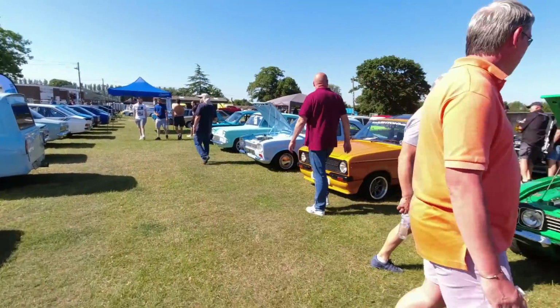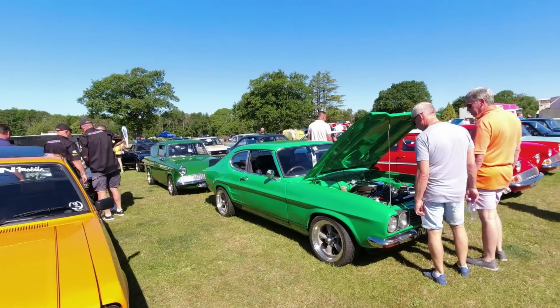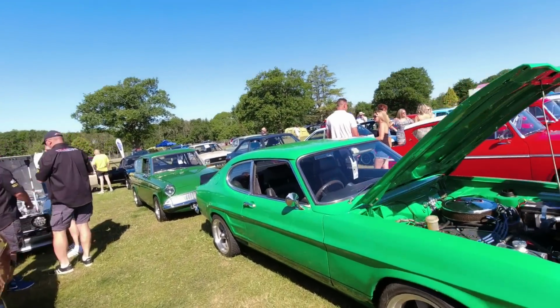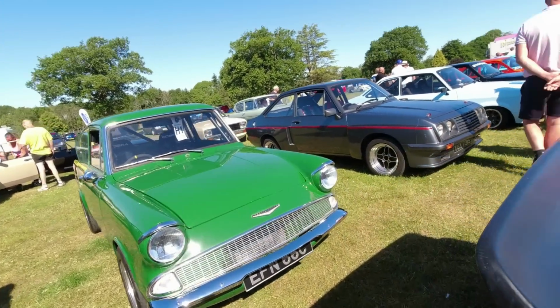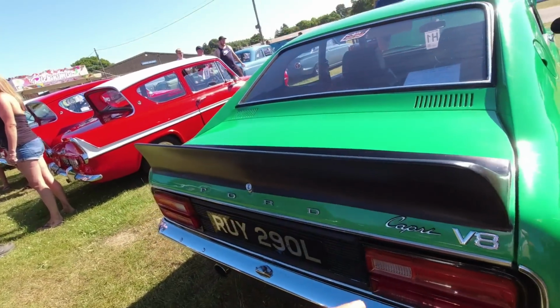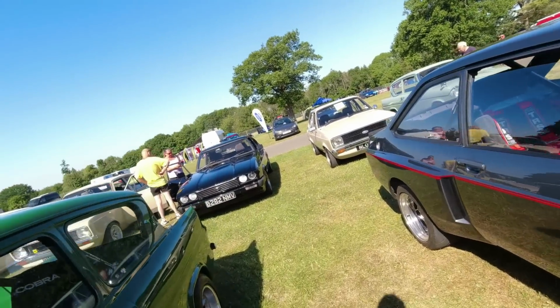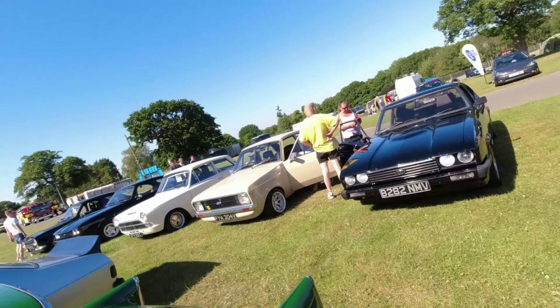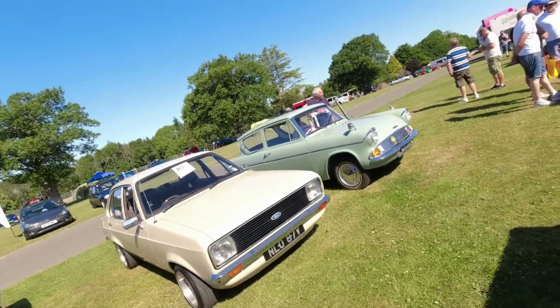Got a Mark I Capri here. I think it might be an RS because it's got the big wing on the back. Big V6 engine. Yeah. Oh, hello. V8, in fact. You never know what's lurking under a bonnet, do you? Big fat arches on this RS2000. So much more beige. 1970s really was the decade of beige.